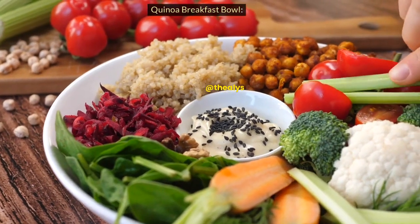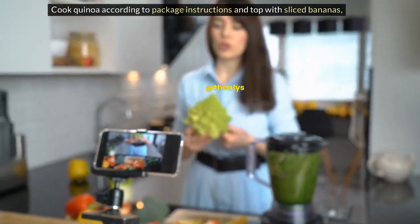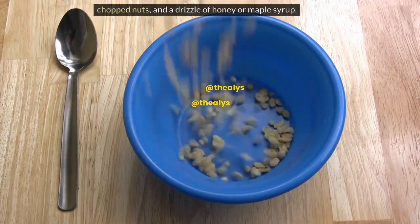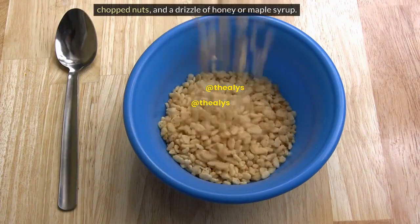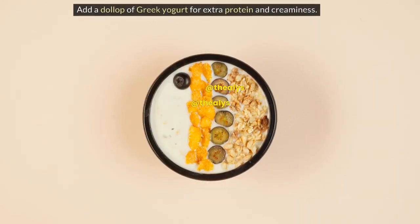Quinoa breakfast bowl. Cook quinoa according to package instructions and top with sliced bananas, chopped nuts, and a drizzle of honey or maple syrup. Add a dollop of Greek yogurt for extra protein and creaminess.